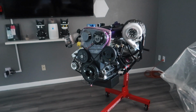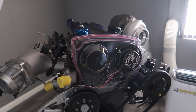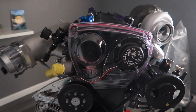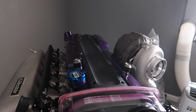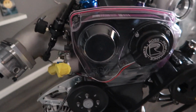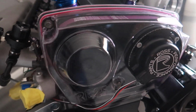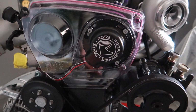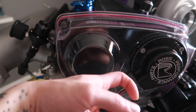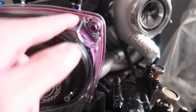First on the list, my clear cam timing cover finally came in all the way from Canada. Personally, I think it's a vibe. I would have definitely preferred a metal cover that I powder coated, but this will most definitely do. You can see the fancy HKS Gates belt and all the timing gears that I painted black. The Ross Racing cam trigger kit fits as it should, and honestly, the quality is pretty good, I'm not gonna lie.